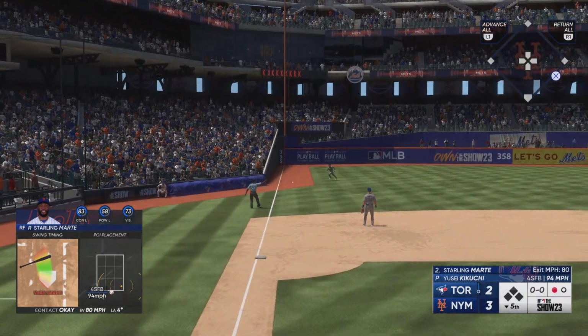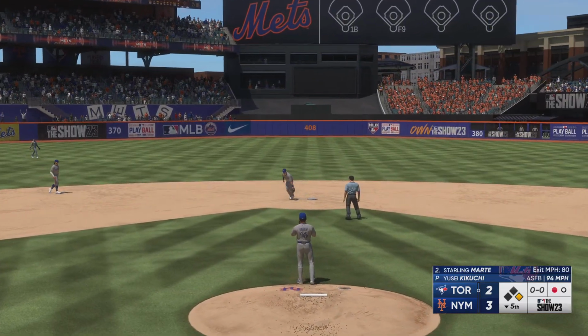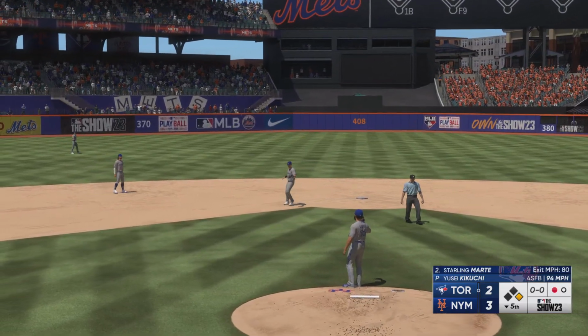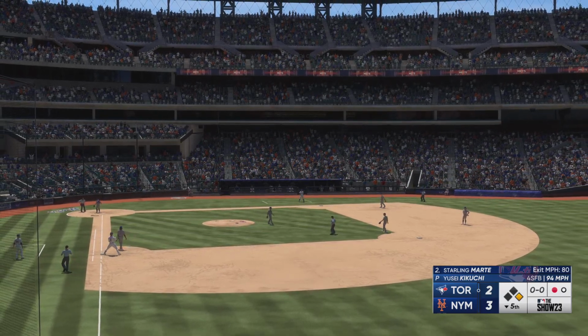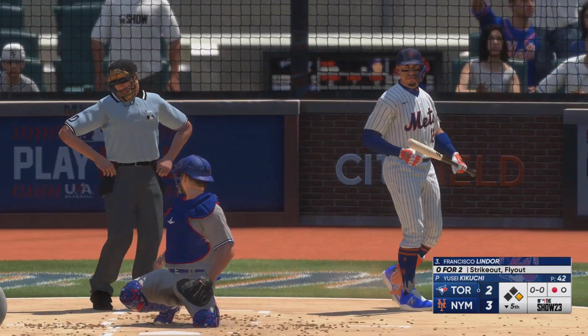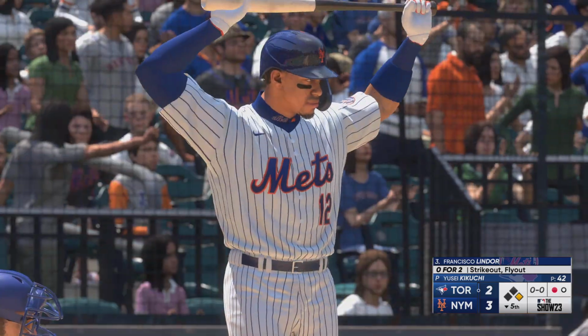And base hit. So they get a man aboard with a 1-out single. Well, clearly he was ready to hit right there. Solid swing from start to end. On time with everything. Really good balance. Nice extension. And he met it out front for the line drive knock.